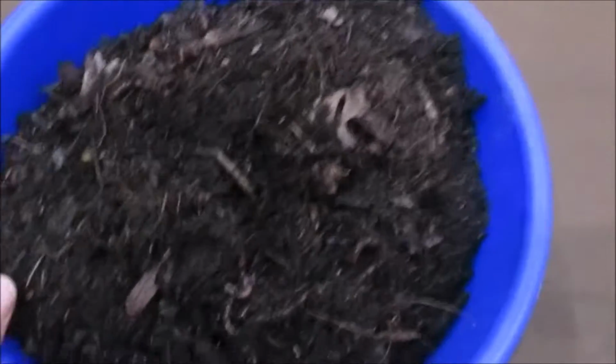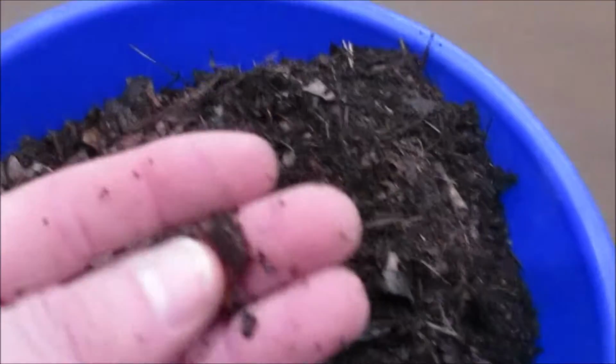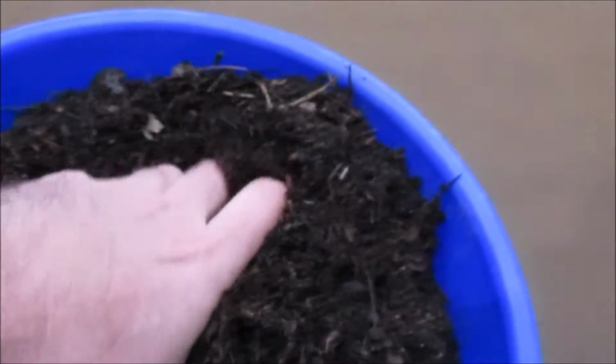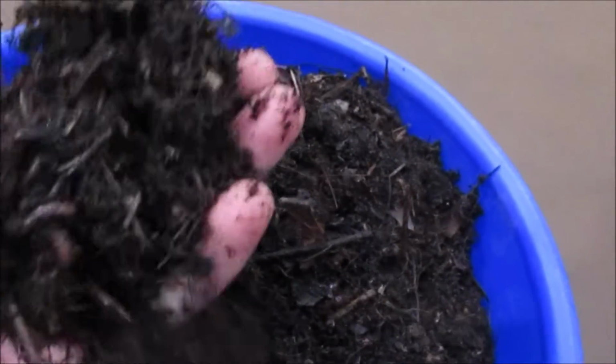So here we go. We got a gallon of material here. And so here's what I see. I see leaf material. I see healthy worms. So these are red wigglers here. Midwest Worms is known for shipping in bedding plus worm castings, and probably that's why I don't get dead worms when I order from them.